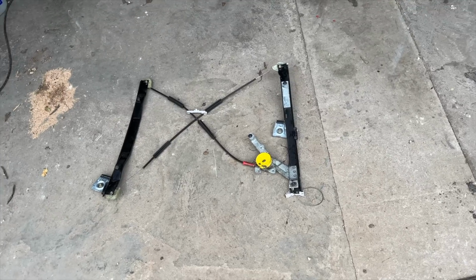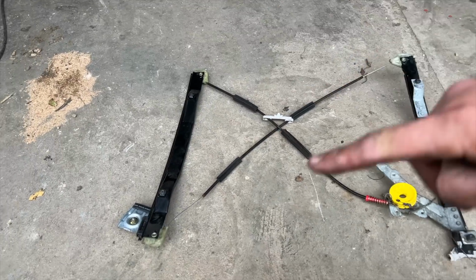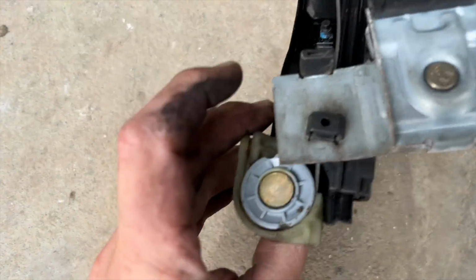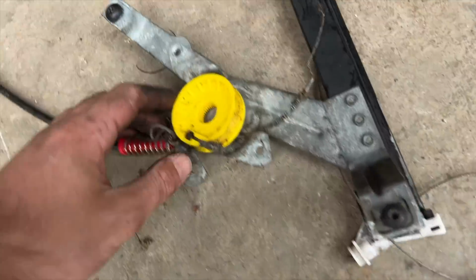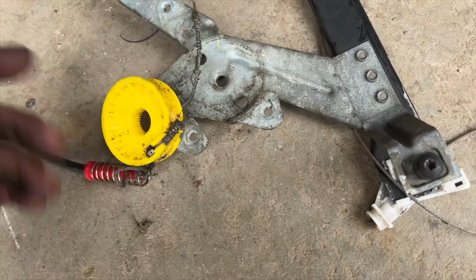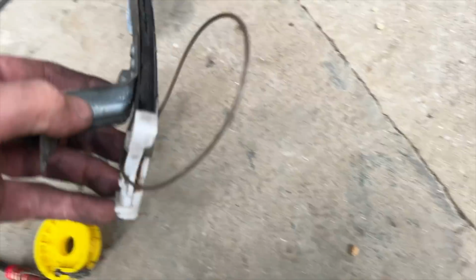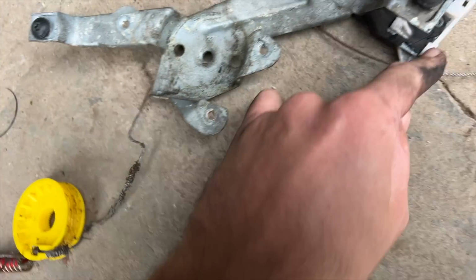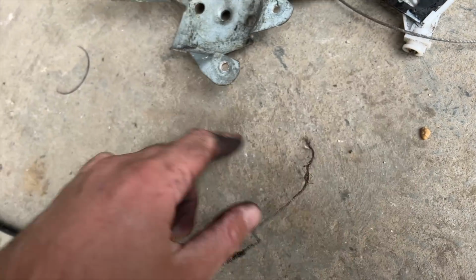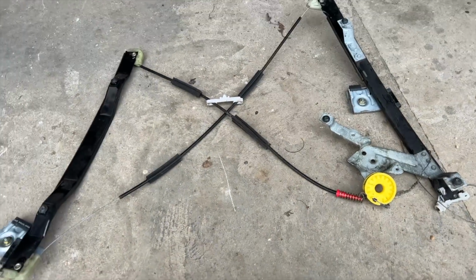Okay, so now I've got that window mechanism out of the door, I can show you a bit clearer what the problem was. Basically this X pattern is a single cable that runs around each corner on a roller wheel. So as this cable comes around here and down here, we know that this drum wheel here had got all snarled up and the cable's clearly corroded and snapped. You can see that the cable, instead of running smoothly around here, where it is snapped, it's got caught in this nylon bushing, and that should run from there via a cable onto the bottom of this wheel here. The whole thing's just a nightmare basically.